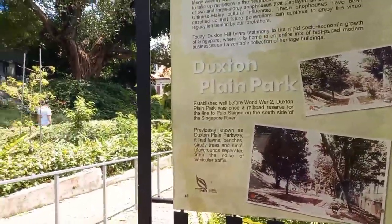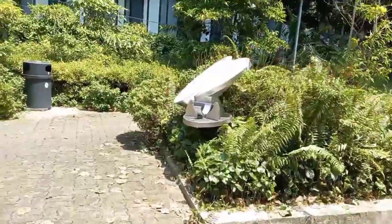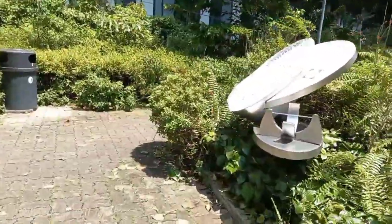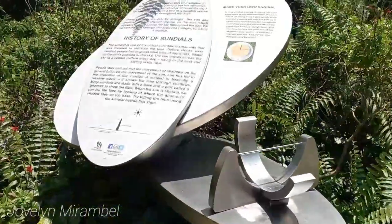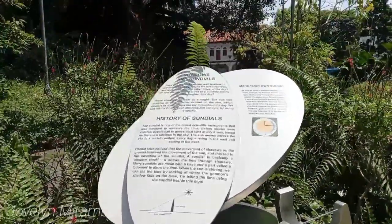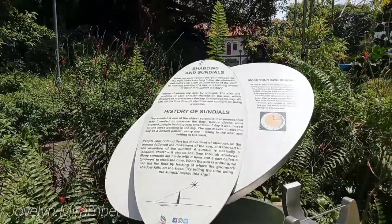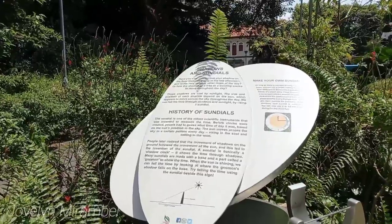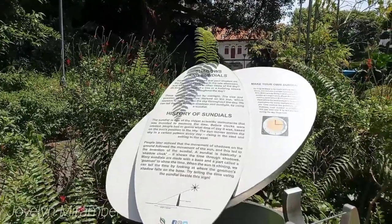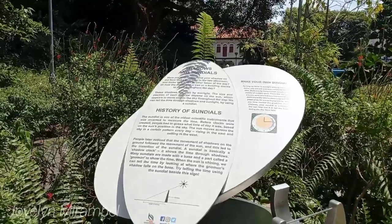So now let's explore here guys. This is Shadow and Sundials. Have you ever noticed that our shadow on the floor looks very long in the late afternoon and looks very short at other times of the day, or how the shadow of a tree or a building seems to move throughout the day?